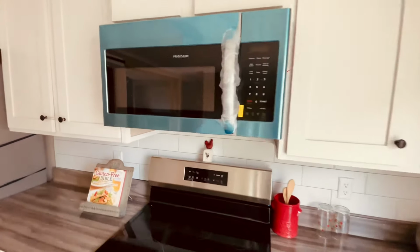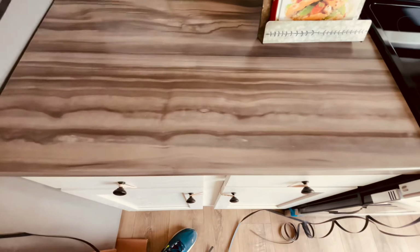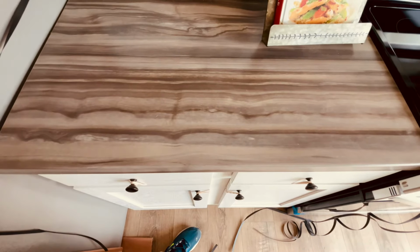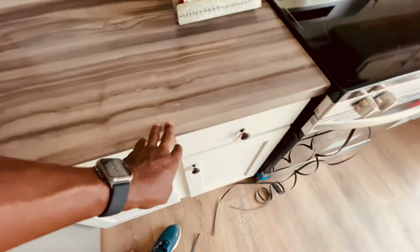Rest of your kitchen right here. Frigidaire appliances. I love this. I need to ask them, like, what is this? What's the number and the color and stuff for this? I'm loving this. This is nice.